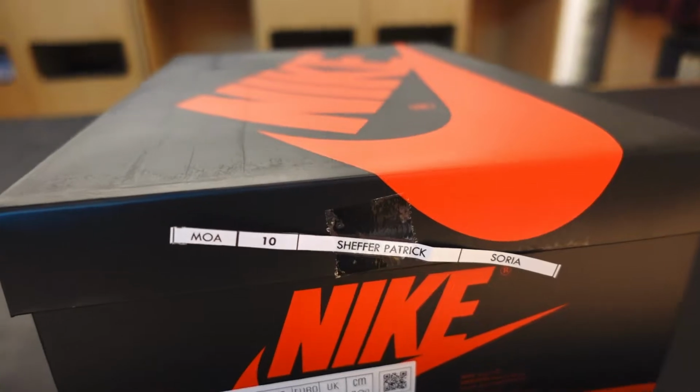So what I got is my true to size, which is size 10. And if you actually won this via the Cop and Drop raffle, what they did at the Nike store at Mall of Asia was they actually added my name on the box. So I guess that's one way of securing that this pair would actually go to the winner, which is me. So without further ado, let's open this baby up.